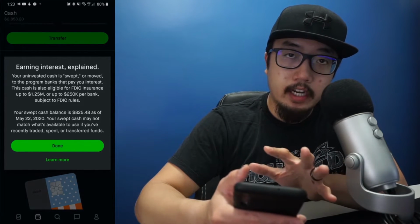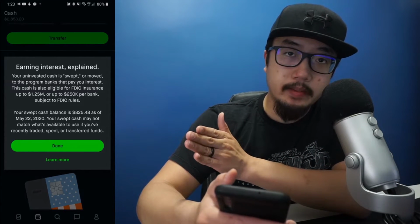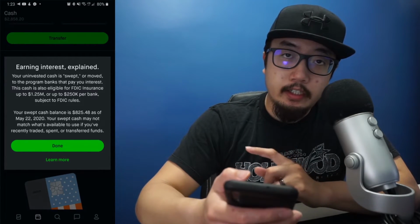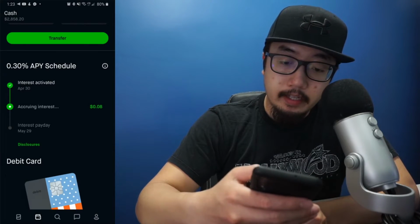Periodically, the Robinhood Cash Management account will sweep the amount of money you have in cash into the cash management account to be able to start accruing interest. If you would like more information on that, feel free to do a Google search and it will provide a lot more information than I can. So I'm going to click on done here.